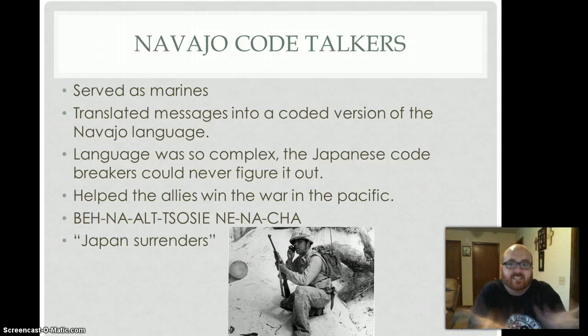because it's that impressive. So these Navajo code talkers served as Marines and translated messages into code versions of the Navajo language. Like I said, it's so complex, Japan never figured it out. It helped the Allies win the war in the Pacific. Here's a little preview of a code. This is Japan surrenders in Navajo.